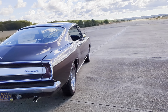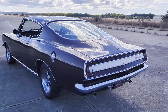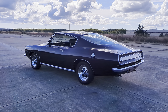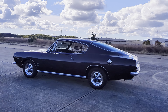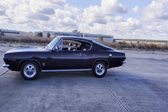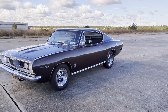Beautiful straight body. Finished in dark copper metallic. Sitting on Cragars. These look like old school Cragars, not original ones, or not new ones, rather. Wrapped in red lines. I think it came from the factory with red lines. That is correct. The spare tire still has the original red line on it. I wouldn't recommend using it, but it's very cool. Great for a show or judging. Such a pretty car. Love the styling of this.